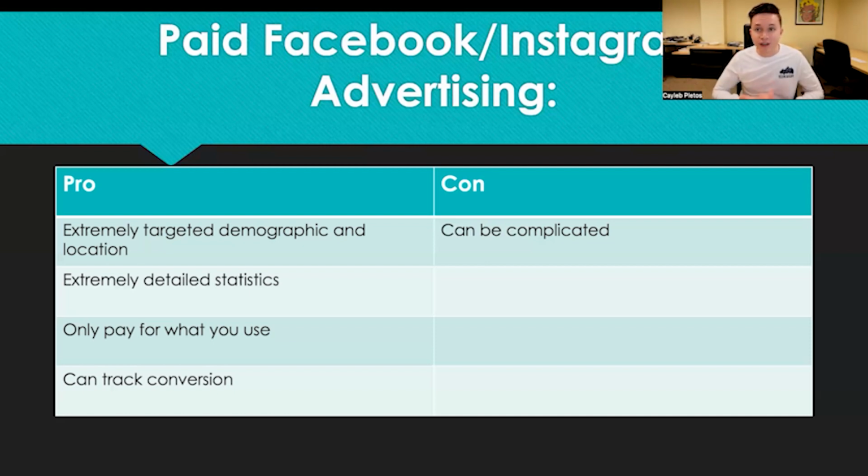So you can again figure out who's booking appointments with you, who wants you to give them an estimate, who wants you to do this or that. You can track this and figure this out. So you can have these numbers in your head where, okay, it costs about $100 in advertising for me to get a roofing job or so on.